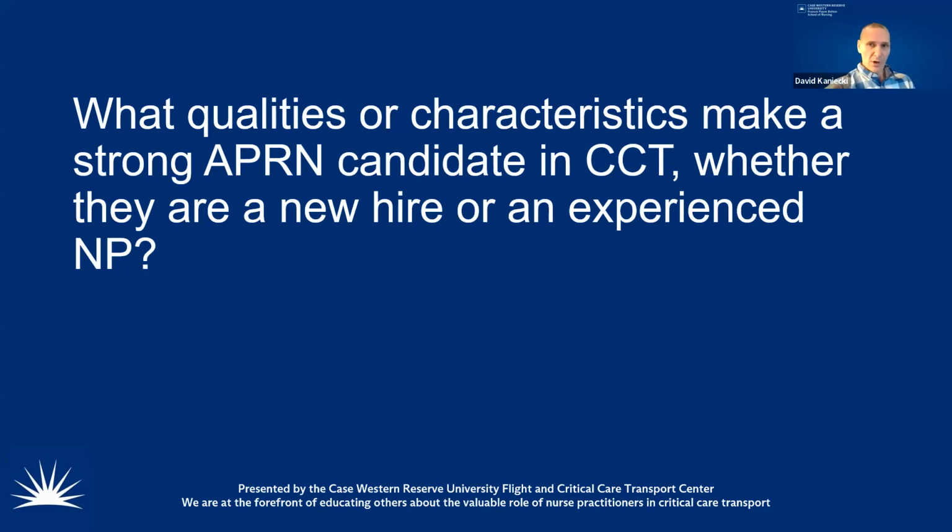It's a good time to harness that extra advanced training, whether it's doctorate or master's, and add value to the program. Chart reviews, whatever. There's a lot of things that need done at the administrative level on these various teams.